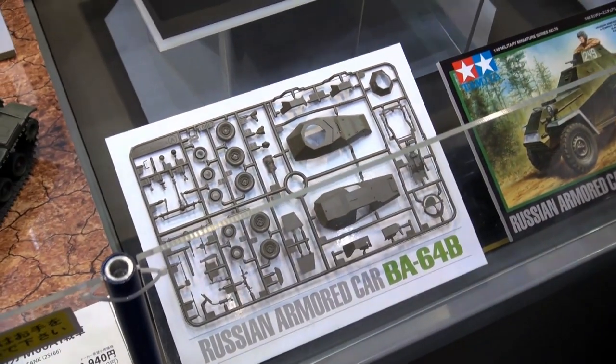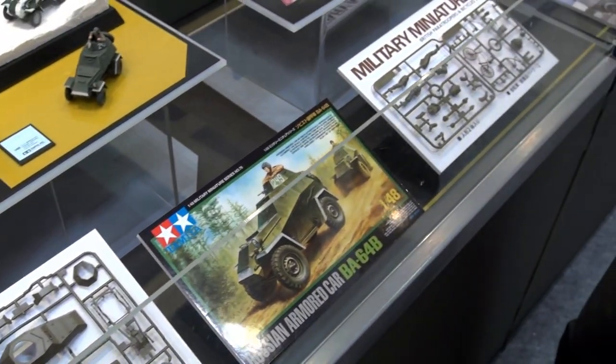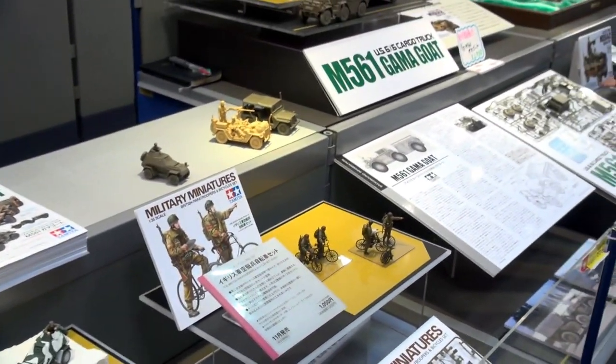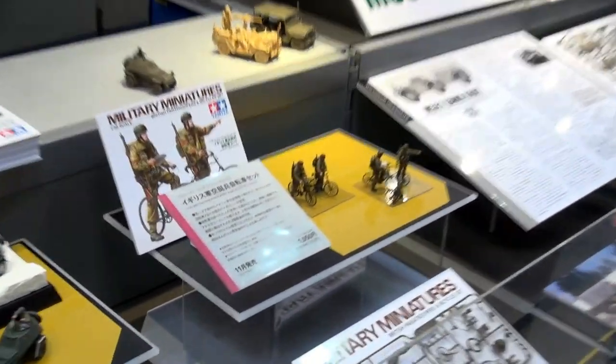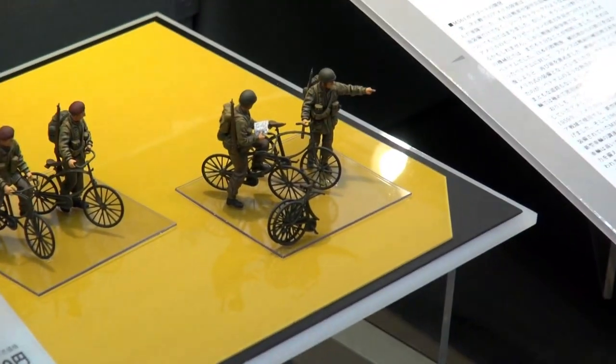I was asking if he had any plans on incorporating this in one of his fantastic dioramas, and he said, oh yes, of course. He likes the small size because you can incorporate it in a small vignette, not unlike this winter version there. So he's got all kinds of cool stuff. And in other releases, we've got some guys on bikes over here, British paratroopers and bicycle sets, and all kinds of cool stuff. So, lots of great new releases from Tamiya.